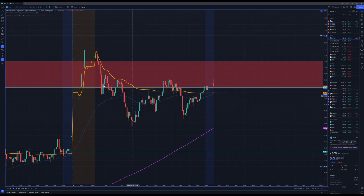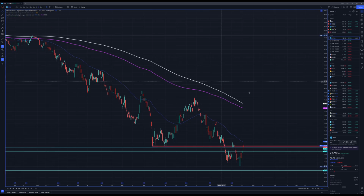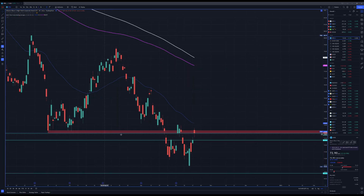We were holding this 72.90 in the 1 hour, which is a daily level. So let's take a look at the daily. It's this pivot and the EMA. We have one big level here. Previous support is now resistance. At 73.61, we need these bonds to go up through this daily level and this EMA.